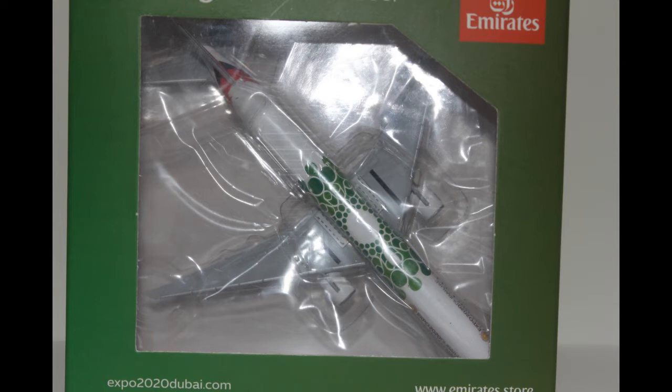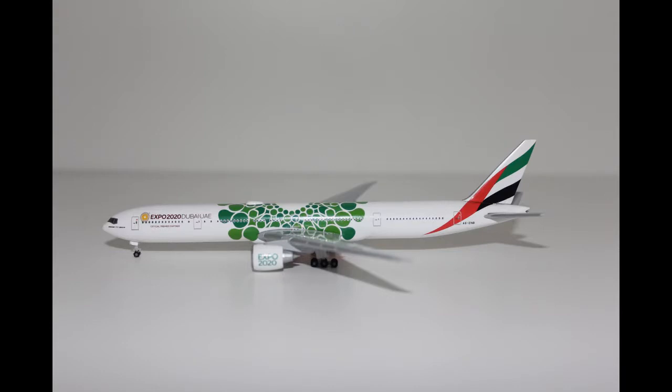So here she is, the Boeing 777-300ER from Herpa Wings. But before we take a closer look at this aircraft, let's take a look at what this aircraft is doing for Emirates.